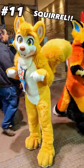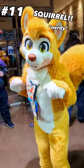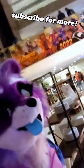And now a personal favorite as a raccoon. You really don't see that many squirrels out there. Must resist making nut pun. Thanks for posing for me, everybody. Y'all did great.